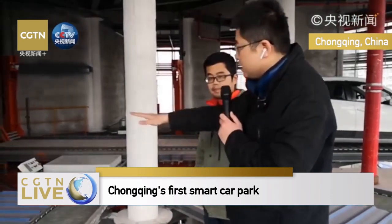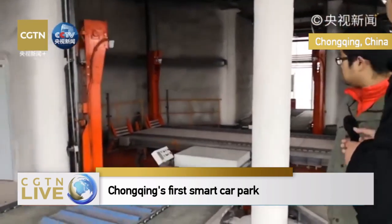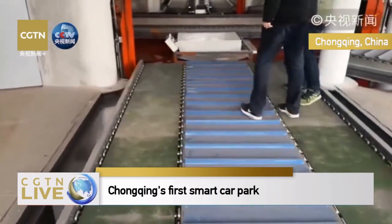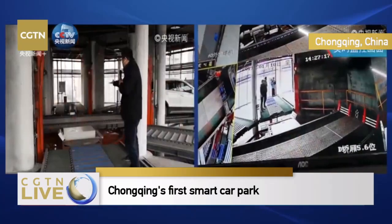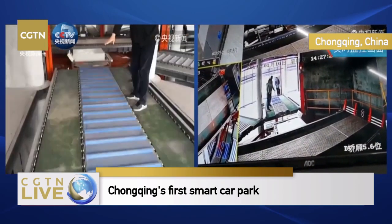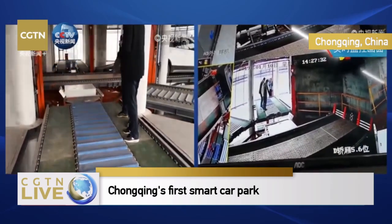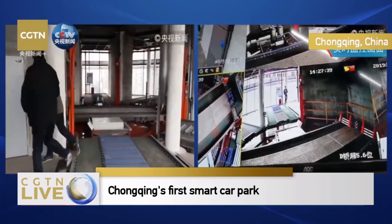So we can see how the lift is operated. Now we are walking inside a car spot. So this can be put together with the lift, where cars are convoyed up. Now, please, I'll show you. After being raised to this floor, the cars will be automatically convoyed to this belt. So how this is really operated, he can show us.